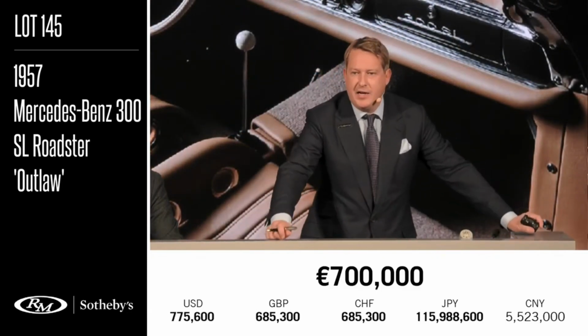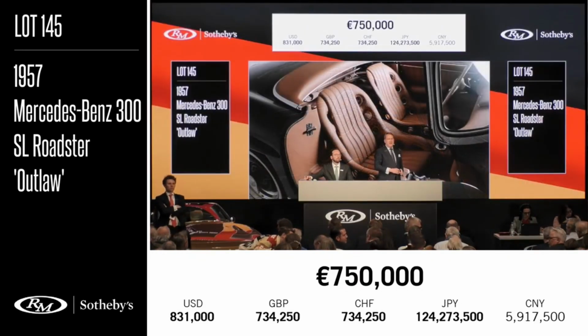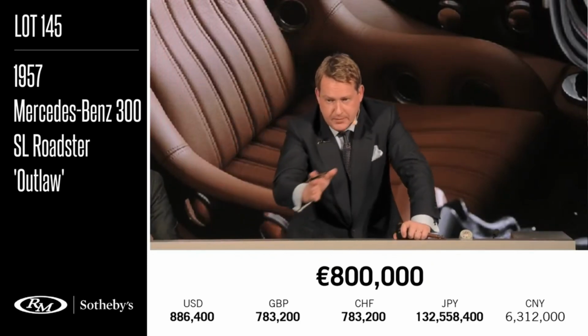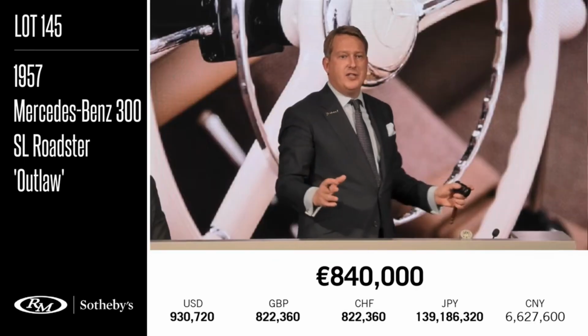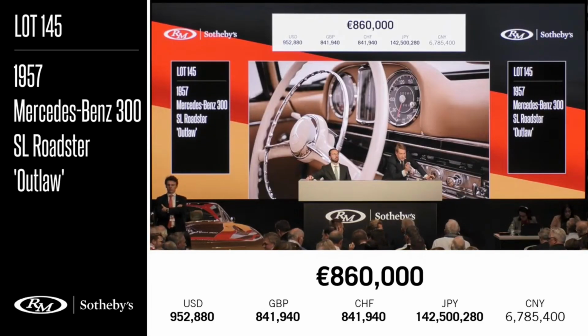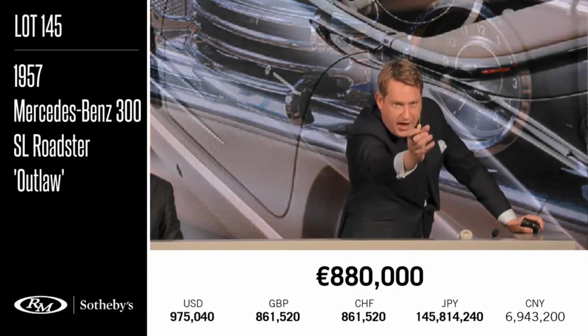At €700,000. Looks good value at that, at €700,000. 750, thank you, at 750. 800, new bidder. 800 against you. You sure? 800, sorry, 820. 820,000 I have. 840, 860,000, 860 now, 880,000. Fair warning now, 800, 900,000, new bidder.